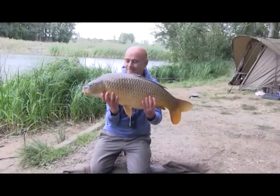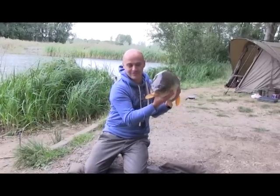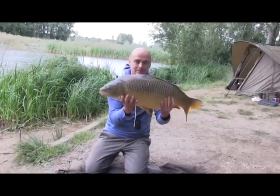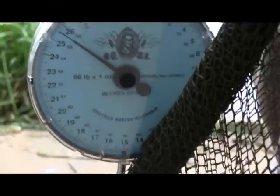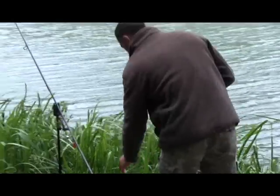Lovely fish. Good man. Well done, Junior. So it's fish number 2 of the day.